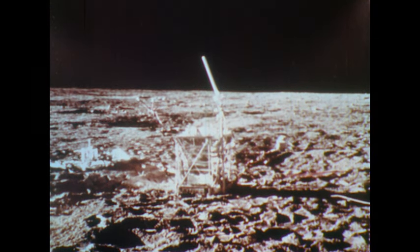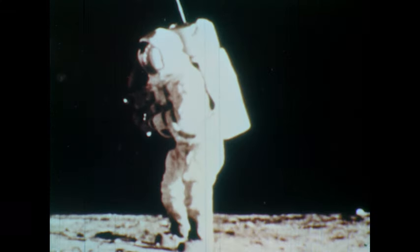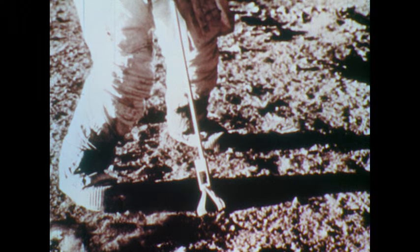With ALSEP deployed, Conrad and Bean began collecting geological samples. Oh, there's this rock. Look at that. Son of a gun. They gotta have that.